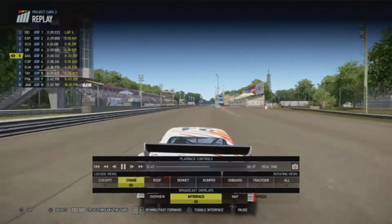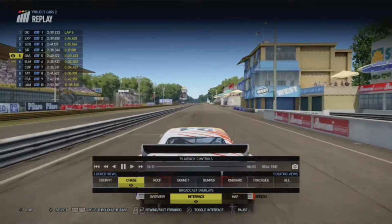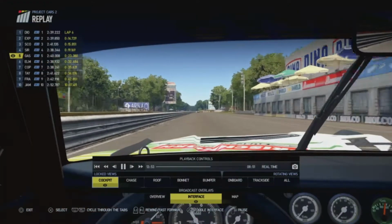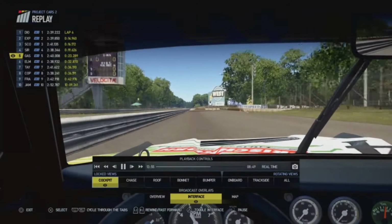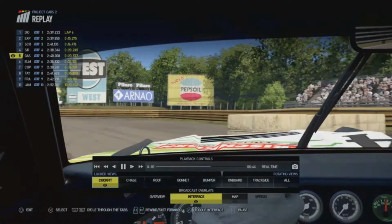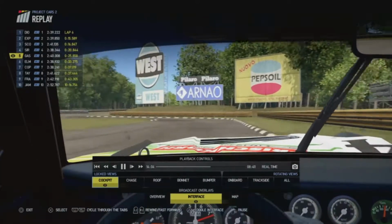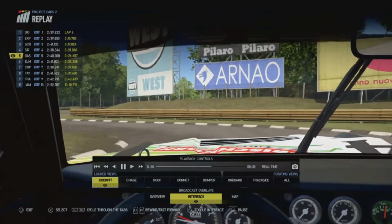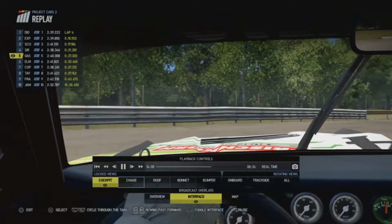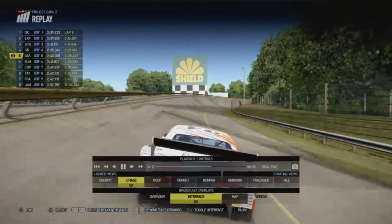Diogo Almeida was a bit closer to Kev, at least visually. The gap is now approximately 4 seconds. And here comes Diogo Almeida now, almost bowling. Looks like he's in the bowling alley. That was a little bit of a late braking point there, taking out some of those haystacks.